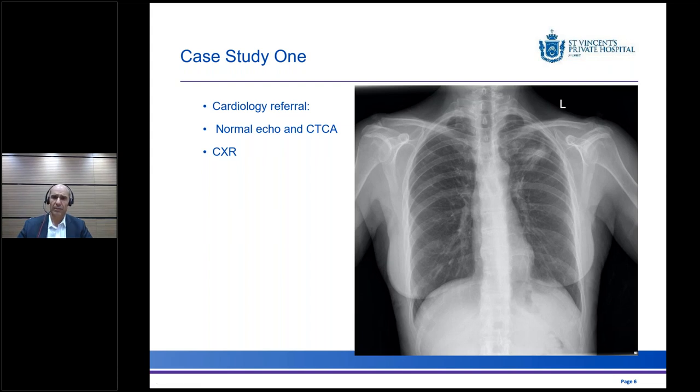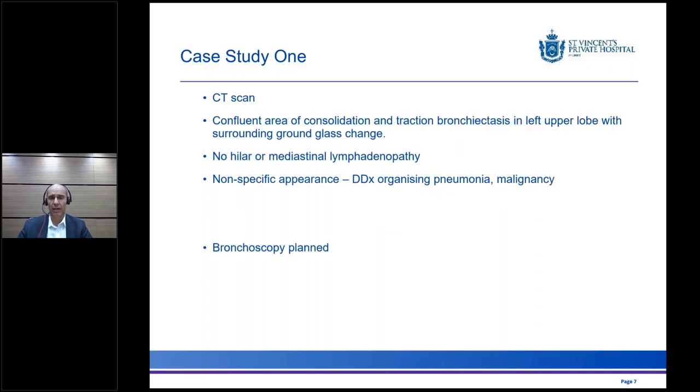Essentially the patient went on to have a CT scan. She was reported as having confluent area of consolidation and traction bronchiectasis in the left upper lobe with surrounding ground glass change. And she had no hilar or mediastinal lymphadenopathy, which is obviously very important. They found that this was a non-specific appearance and included the differential diagnosis of an organizing pneumonia. And they said that malignancy couldn't be excluded. So a bronchoscopy was then planned for her.